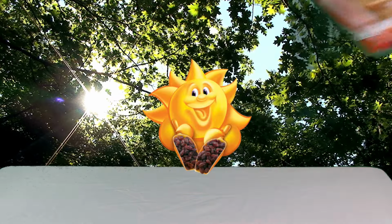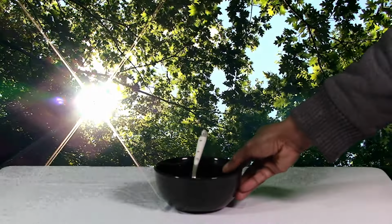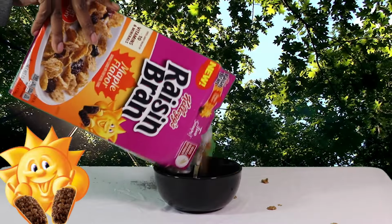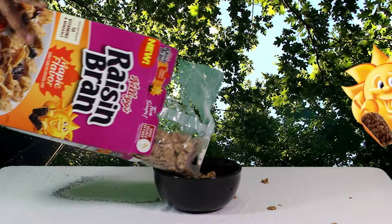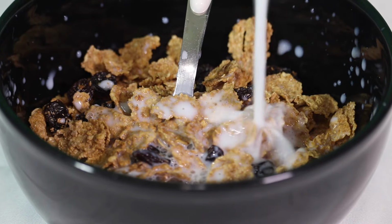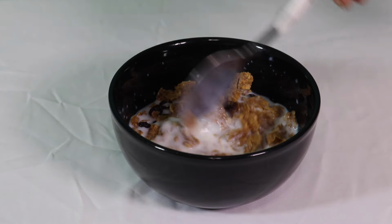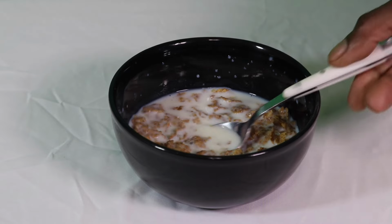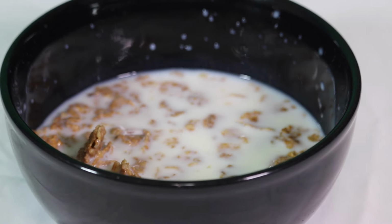Well, let's see what this is tasting like. Let me go grab my milk so I can see what's good. Good old cold milk. I'm using 1% organic milk. Let me mix this around. Stir it around to make sure my flavoring's right. About to find out. Make sure it's super raisin.